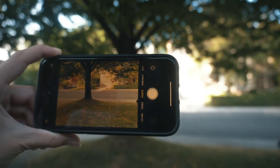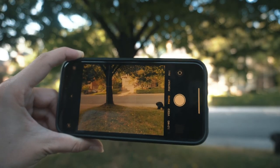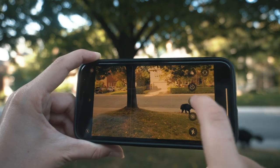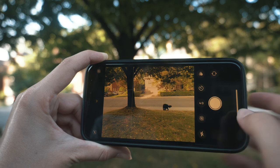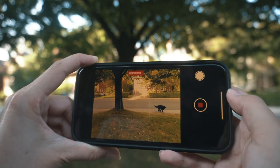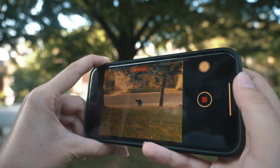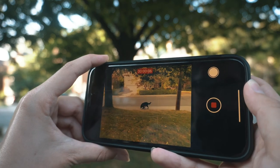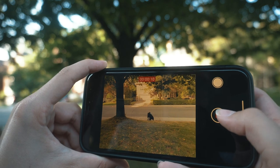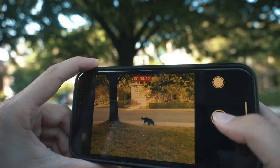Now, in the camera app, you can also switch your aspect ratios. Switch it to 16:9, 4:3, or square. Oh, should I take a video or a photo? Who cares? Just drag the shutter button and lock it, and you have made a video in the photo settings. My dog is pooping, so don't look at that. But yeah, pretty cool feature. So that is another great feature.